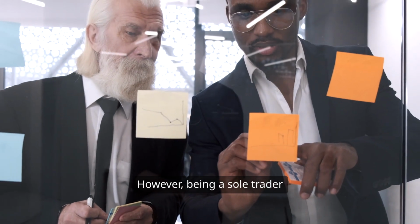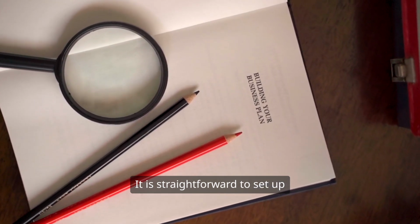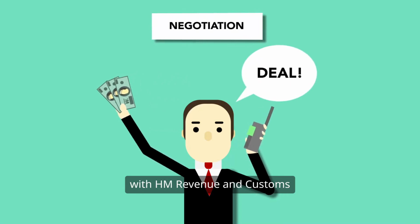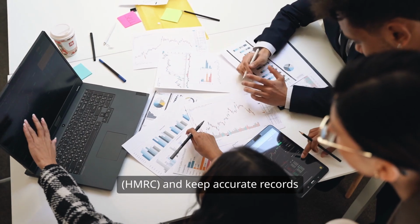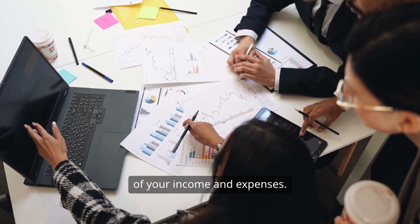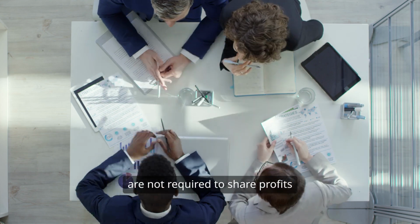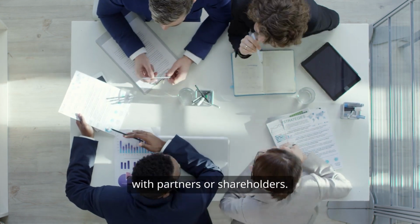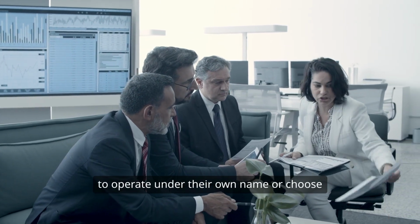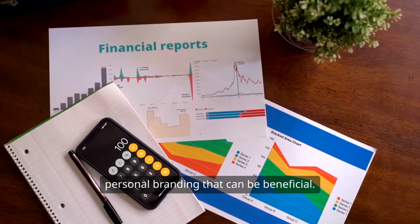However, being a sole trader does have its advantages. It is straightforward to set up and requires minimal paperwork. You simply need to register with HM Revenue and Customs, HMRC, and keep accurate records of your income and expenses. Sole traders benefit from having complete autonomy over decision-making and are not required to share profits with partners or shareholders. Additionally, they have the flexibility to operate under their own name or choose a business name, providing a level of personal branding that can be beneficial.